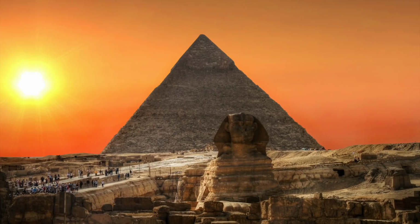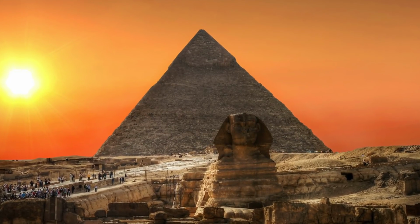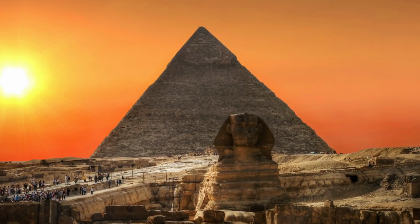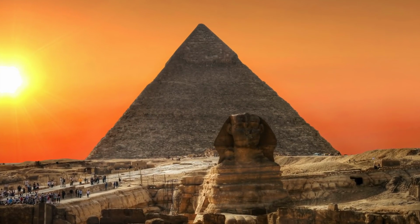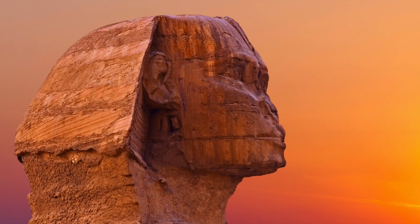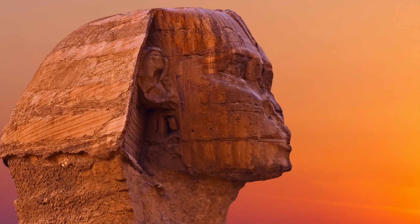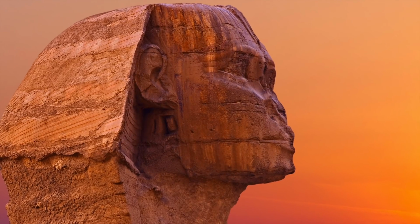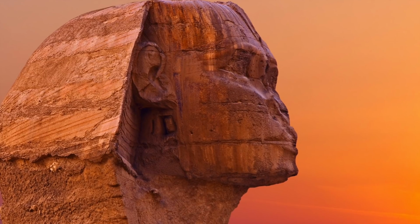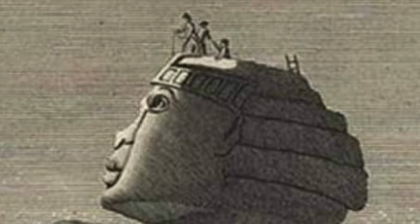The hole in the Sphinx's head. The first modern archaeological dig of the Sphinx was undertaken in 1817, but it was some time before that it had been visited and captured in painting. Around 1798, French painter Vivant Denon painted a picture of the Sphinx, but when it was finished, critics noticed something a little strange. Denon had painted a man being pulled out of the head of the Sphinx.